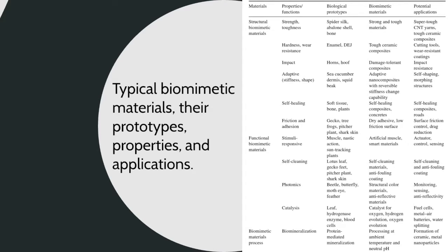Impact means, so before, the strength, hardness, and toughness were all observed under a slowly increasing force. Slowly. Impact has sudden force, and it is different in many materials, with different behavior in many materials. So that's why it's different in property.